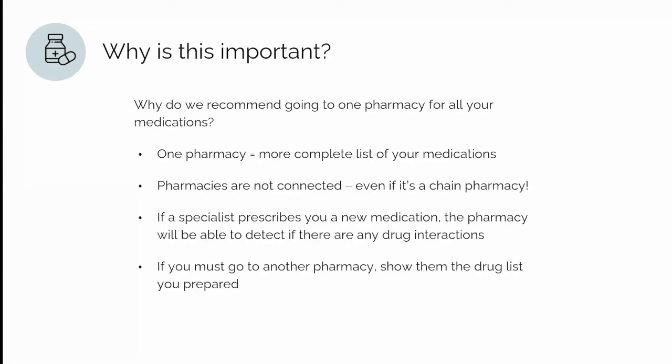And so when you get the script, you go to that pharmacy to get it filled because it's convenient. But we recommend going to one pharmacy because having one pharmacy means a more complete list of your medications. But then people say, if the doctor prescribes it, it must be safe, right? But not everyone is perfect, and in the whole system, sometimes mistakes can happen, right? So pharmacies have computer programs that can check for drug interactions.